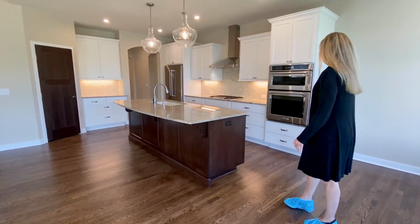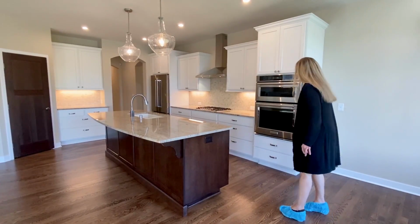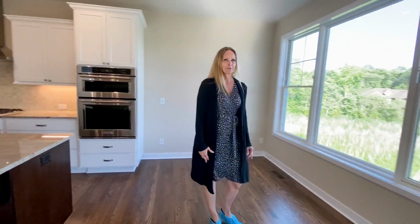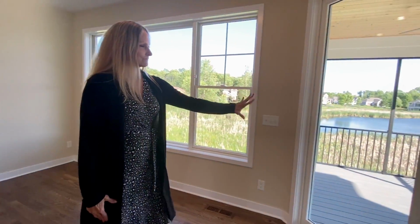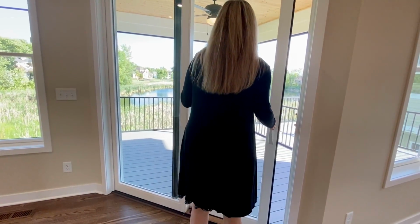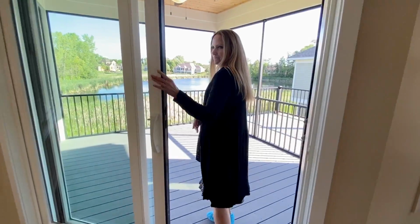Got a cooktop there, built-in oven. Looks like that's a convection oven as well. And then behind us, we've got a beautiful deck, or screen porch, and a grilled deck. So it doesn't look like the screening is out here yet.